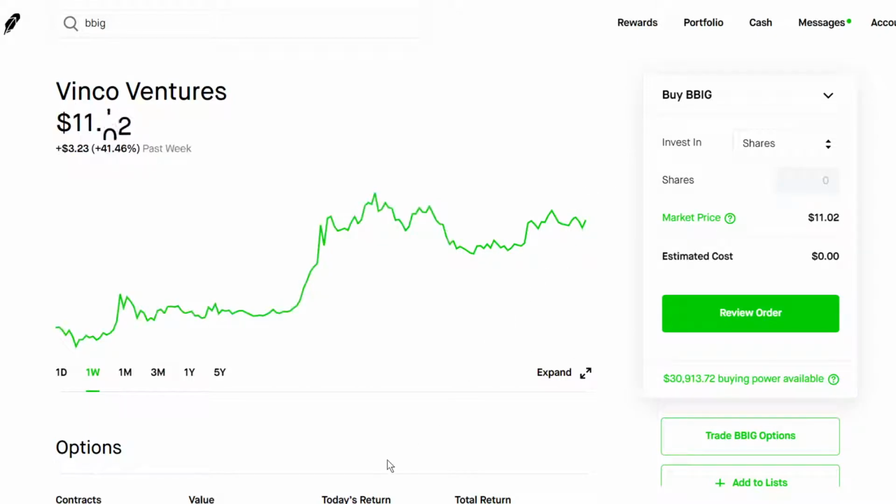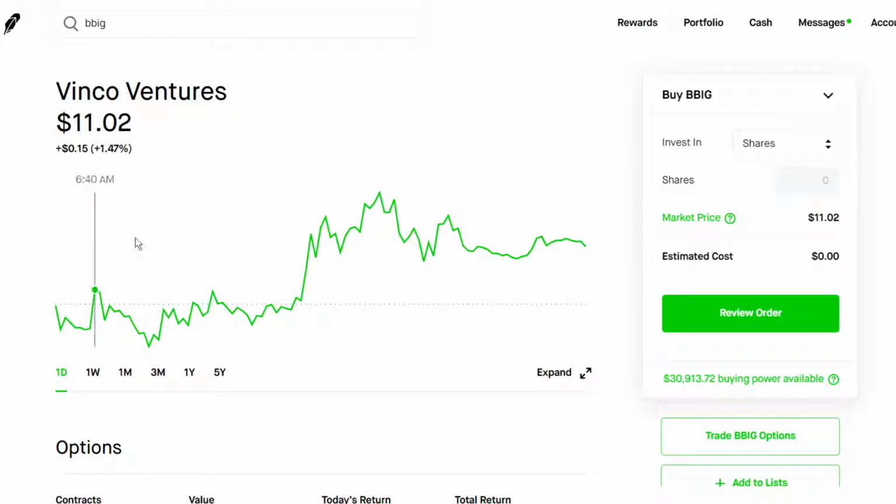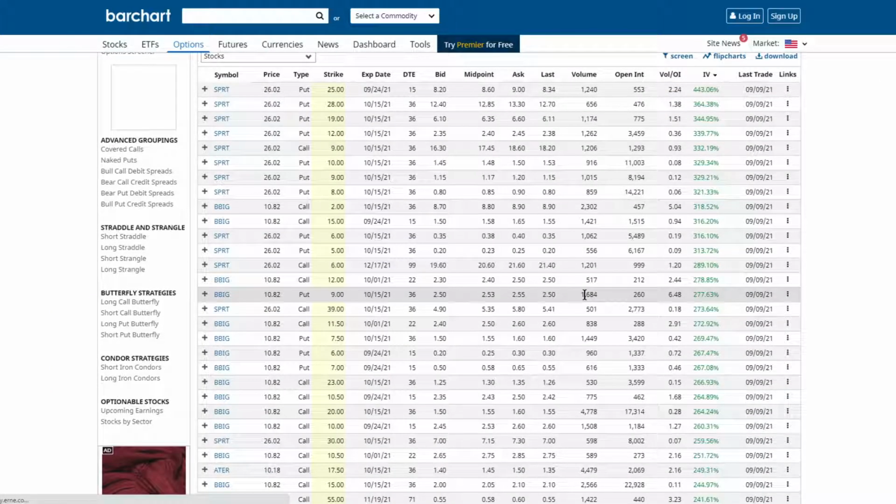So if we see another red day, we're looking for a retest on the $10 support. A lot of people are buying up this stock. It's holding its ground at this $10 level, so we're seeing some really good things. Implied volatility is off the charts with BBIG.